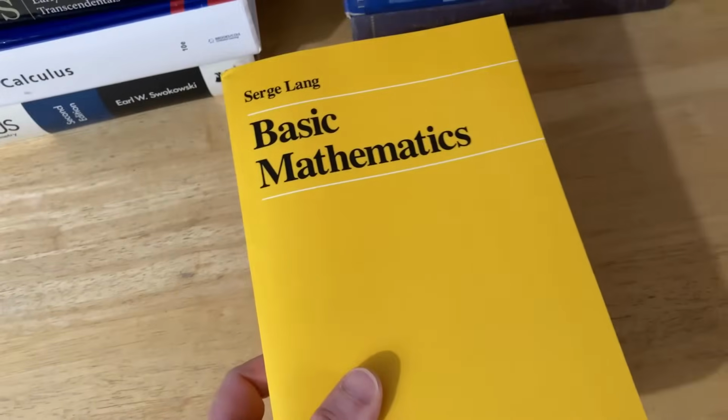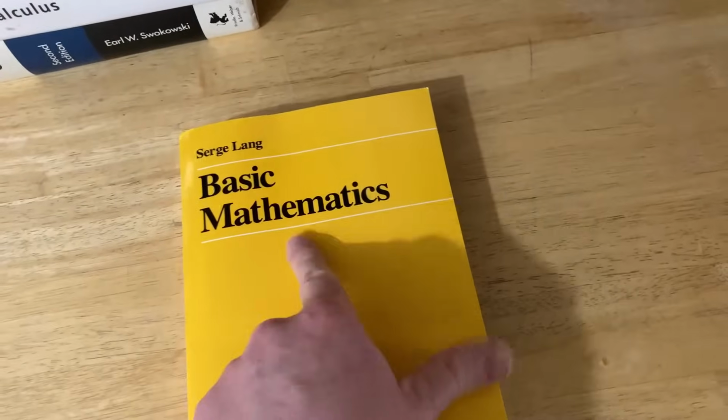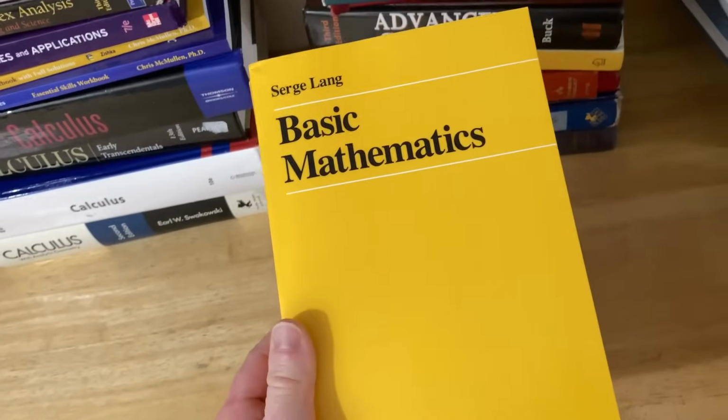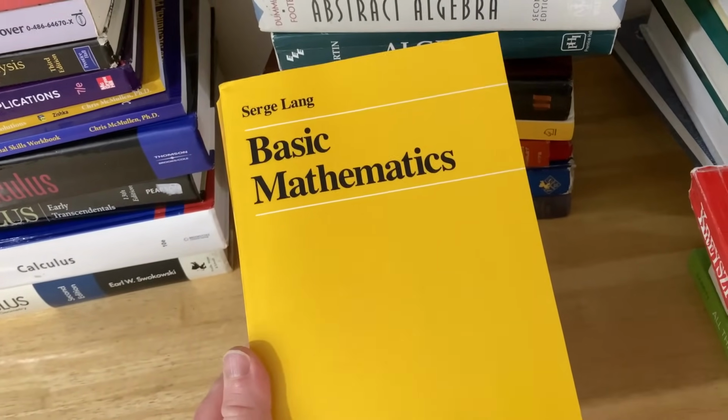It took me a long time to buy it because I didn't want to spend the money, especially on a paperback. That's really what bothered me. I'm just going to give it a whiff. Oh, yeah, very happy to finally have this book. And I just love the color too, the yellow cover. It's just very, very cool.